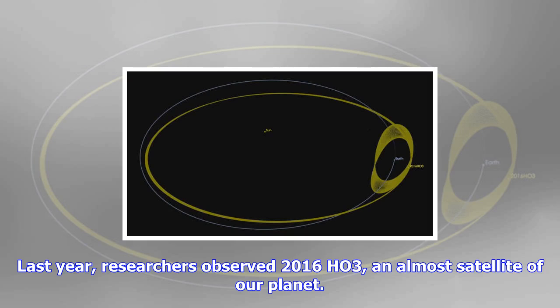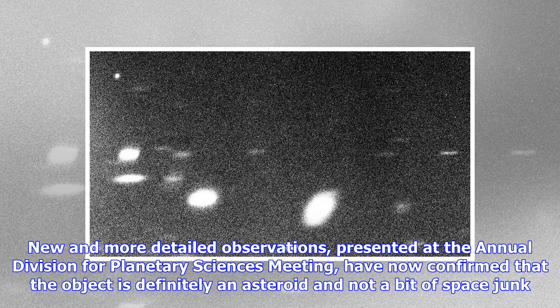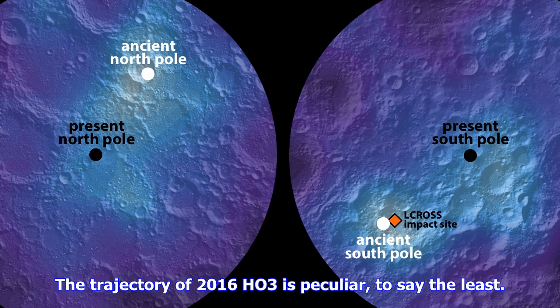Last year, researchers observed 2016 HO3, an almost satellite of our planet. New and more detailed observations, presented at the annual Division for Planetary Sciences meeting, have now confirmed that the object is definitely an asteroid and not a bit of space junk. The trajectory of 2016 HO3 is peculiar, to say the least.